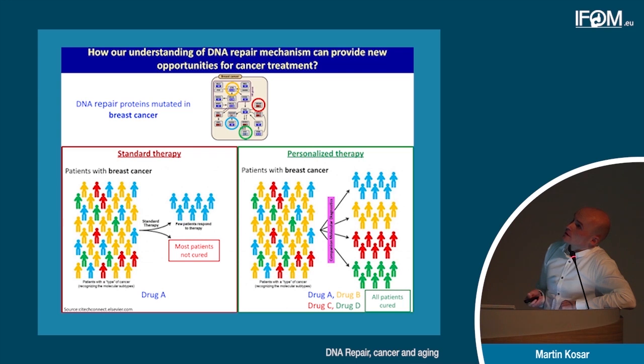Here we have a slide showing how our understanding of DNA repair mechanism can provide new opportunities for cancer treatment. Here we will be talking just about breast cancer. Here we have standard therapy, here we have personalized therapy. So that's where we are mainly, that's where we want to get. So if you imagine that here we have 50 people and all those people have breast cancer.